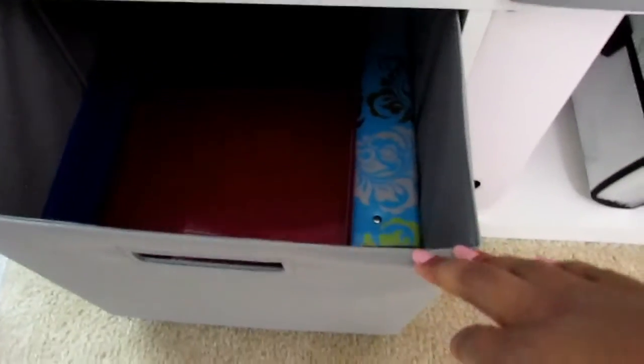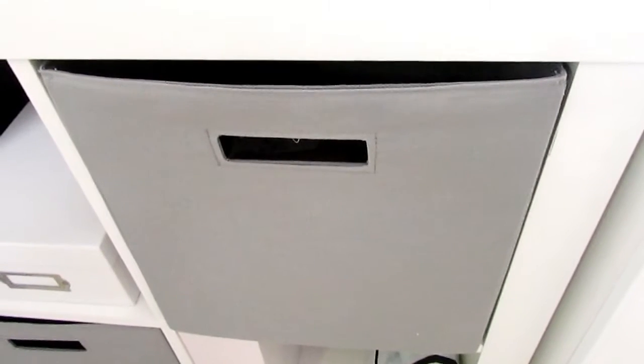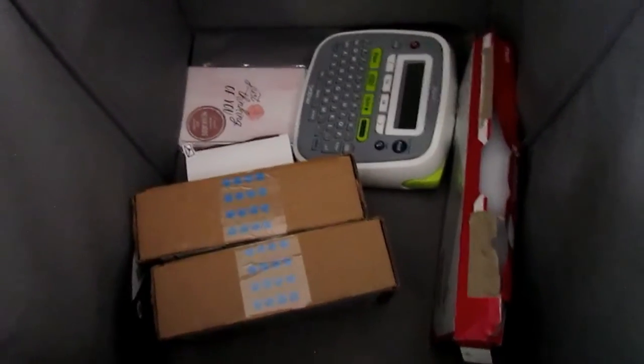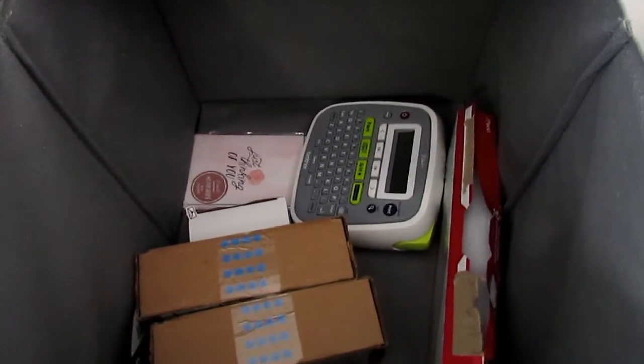And then down here, I have all of my coupon stuff that I'll put in here, like some folders, some envelopes, and all that. In here, I may put inserts in here. I'm not sure, but probably not. The bins are from Walmart too, and I believe I got them at the store. I didn't get them online. And then in this one, I still have lots of room to put stuff. I have my label maker, which is my old one, and I believe it still works.